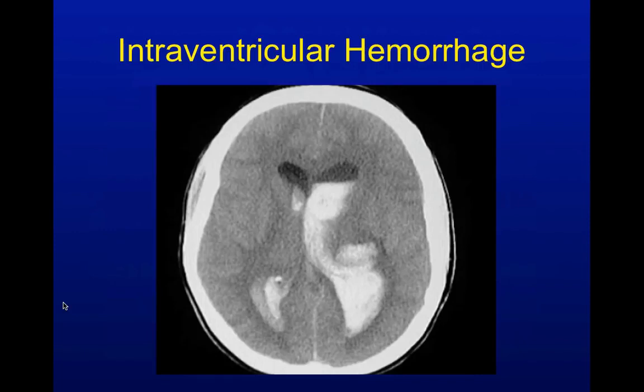Okay, so here we have blood inside the ventricle itself. I mean, it's packed full. This person's going to need a drain by the neurosurgeon. He's going to have a very small target to hit because all this blood's going to clog up the rest of the drainage system of the CSF. So they're going to build up intracranial pressure massively. So this is quite ominous.